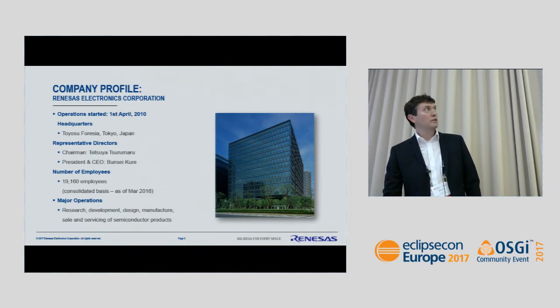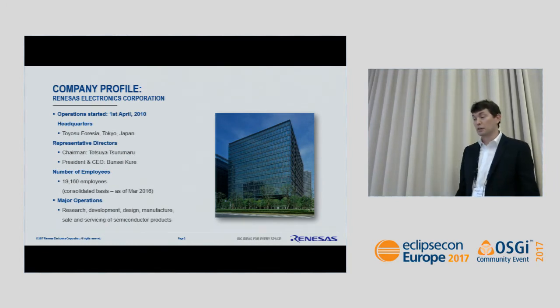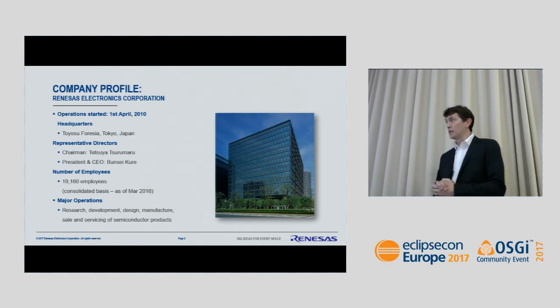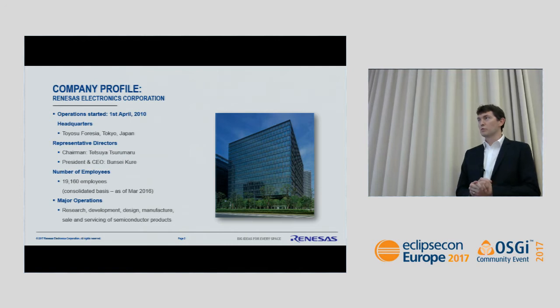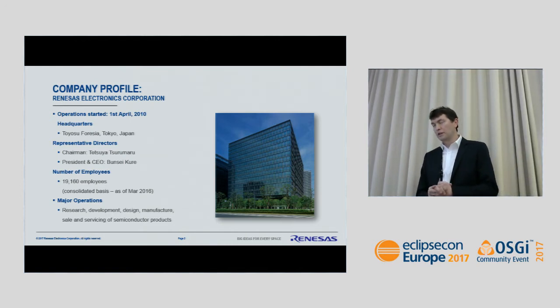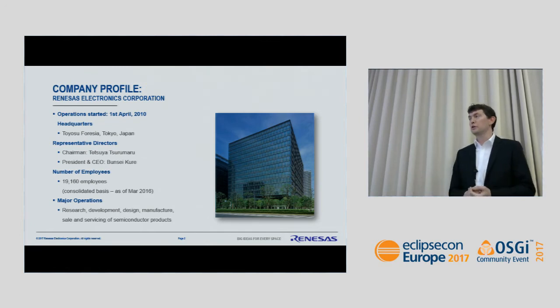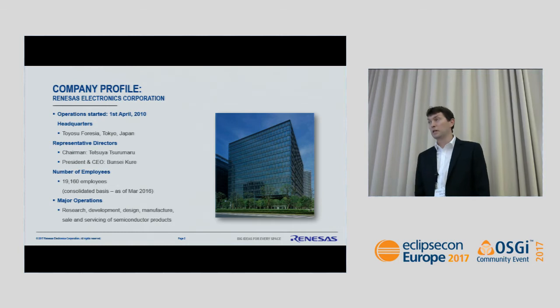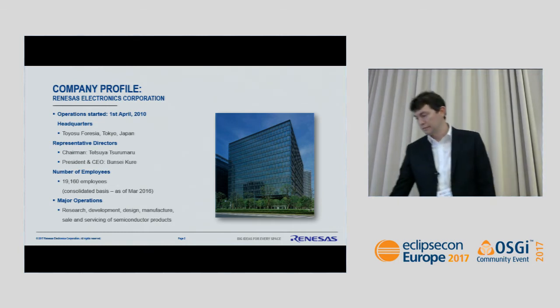Quick thing, who are Renesas? A lot of people don't even know who Renesas are. So we're one of the top semiconductor companies in the world. A Japanese company, quite large, about 20,000 people worldwide, with development centers all over the world. As I said, we're in the UK, there are offices in Germany, Japan, and so on. But it's a Japanese semiconductor company, that's the thing to bear in mind.